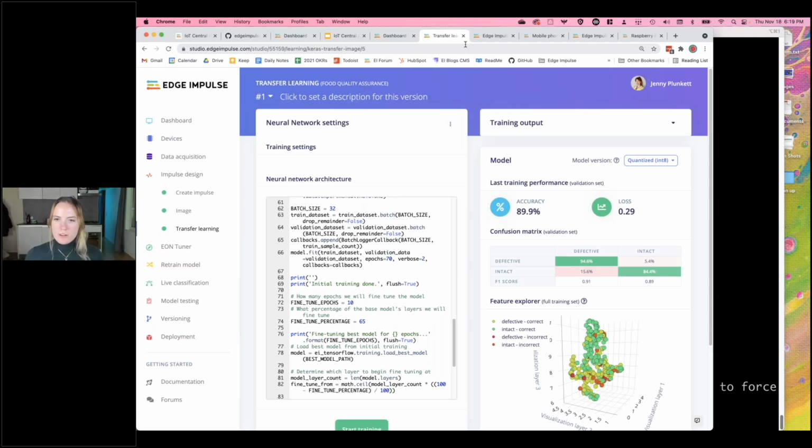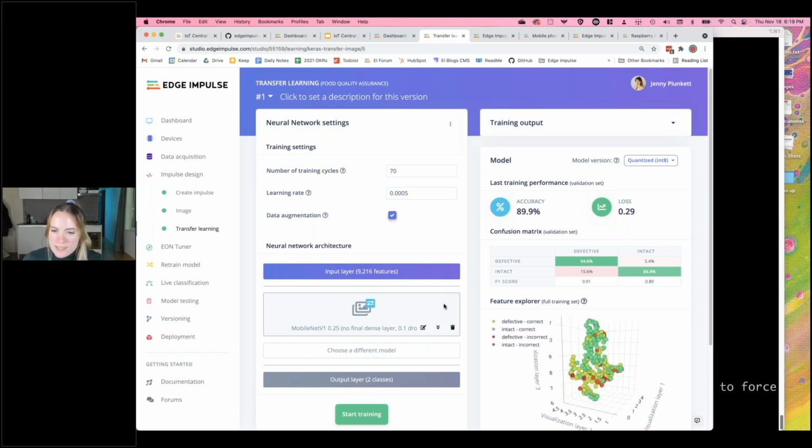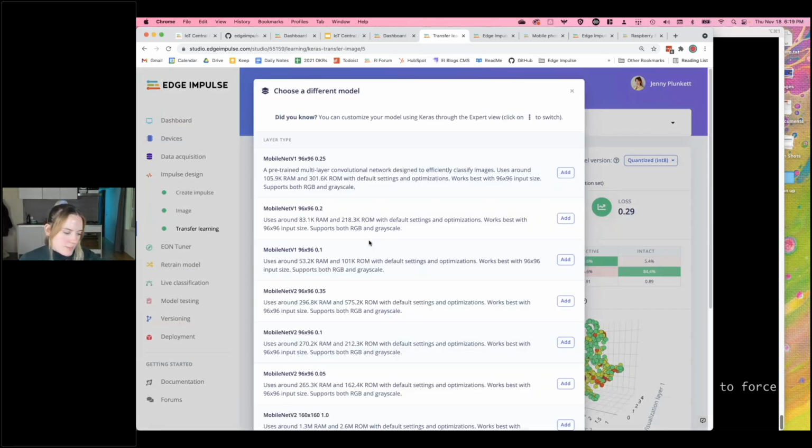Okay, so we know how to write transfer learning code in Python. We're going to switch back into visual mode. We're using our smallest MobileNet V1 in this case because I just wanted it as quick as possible. I'm sure you could use a different MobileNet for the Portenta just because it is such a beefy microcontroller, but I'm just keeping it simple today.